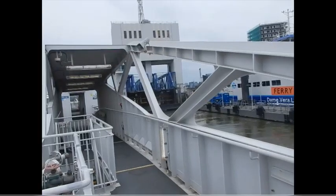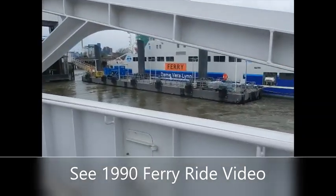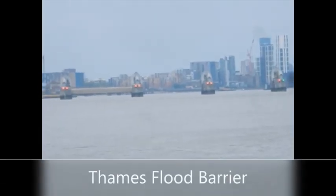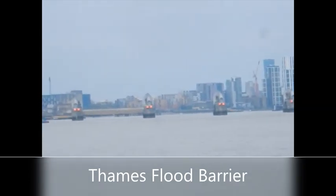He's just pulling out now. He's going to do a 180-degree turn and then just go to the other side. That one's called Dame Vera Lynn. So there's the flood barrier. We couldn't find our way to it, but I knew we'd see it from the ferry.